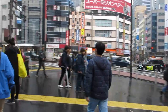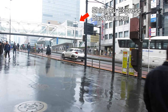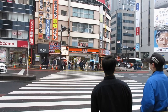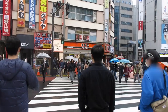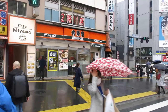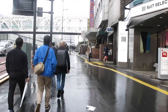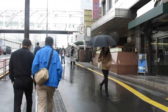Now we have approached an intersection. Cross the road here. Shinjuku Express Bus Terminal is on the left. After crossing the road, turn left. Shinjuku Express Bus Terminal will be on your right side. The road is a gentle uphill, so when you arrive at Shinjuku Express Bus Terminal, you'll be on the second floor.